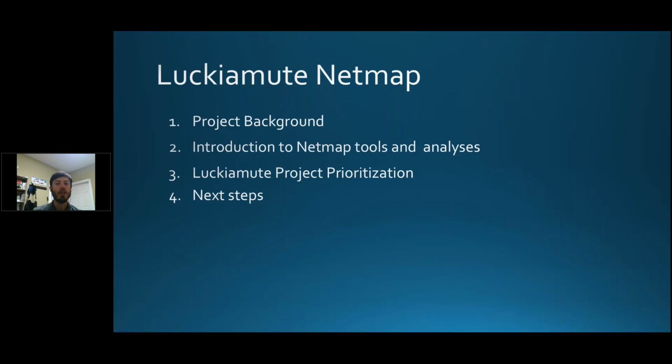So just a quick layout of the presentation. I'm going to give a little project background, introduce what NetMap is, and the tools and analyses associated with NetMap, then go into how the Lucky Mute is using NetMap to prioritize projects, and then our next steps with this project, where it's not a complete project, so we're still working on it.